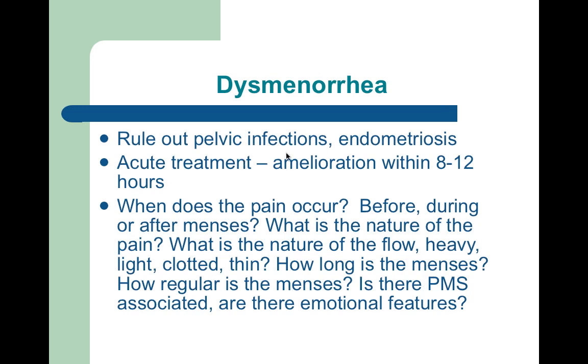So you need to rule out pelvic infections or endometriosis, but I'm assuming the run-of-the-mill dysmenorrhea that comes every month. It should be considered an acute treatment, although in many cases when the dysmenorrhea is recurring, it has to be treated more as a constitutional case. But in my personal experience, treating dysmenorrhea has been very successful if you follow the guidelines listed below. Number one question you should ask is, when does the pain occur? And you have three choices: before, during, or after the menses.